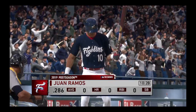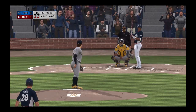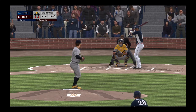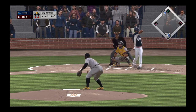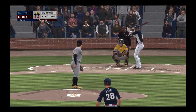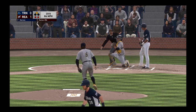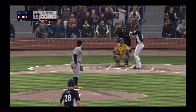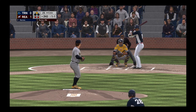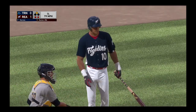Digging in, Juan Ramos. First pitch of the at-bat on its way. And a bouncing ball, foul. Romine at second with two down. And it's 1-1. And a slider misses here. 2 balls and a strike.